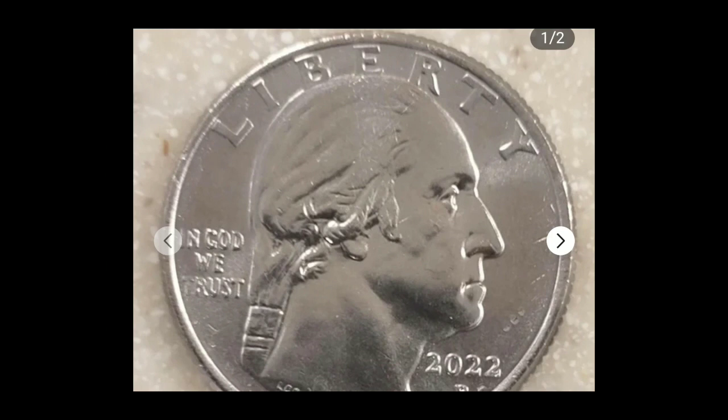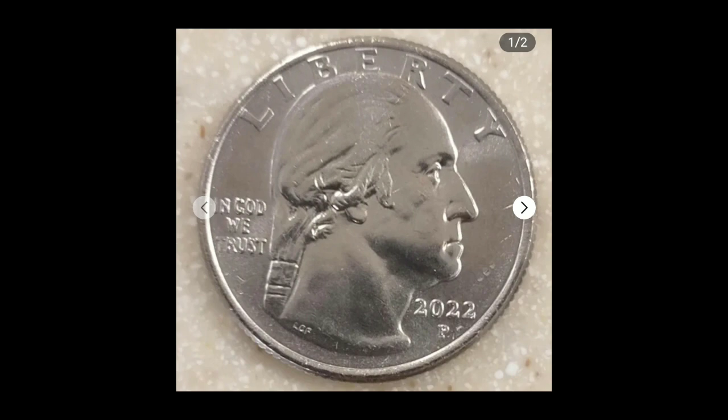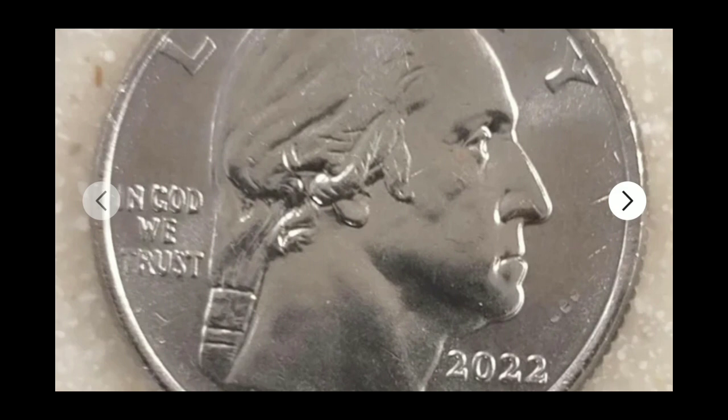Like, this is just the thing too. You stop making excuses. Why would America change something so iconic as the front of a coin, the front of the quarter, and it looks so awkward and ugly? It's like there has to be reasons that they did this.